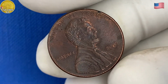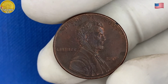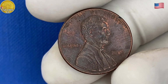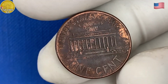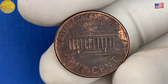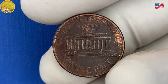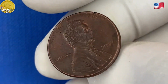In normal, properly struck pennies, the spacing between the letters A and M in the word America on the reverse side of the coin is fairly tight. However, during the minting process of certain 2007 pennies, a specific die was used that caused the A and M to be spaced further apart than usual. This creates the wide AM error, which makes these coins especially rare and valuable for collectors. Finding a 2007 penny with this particular error is no easy feat, but when you do, it can be worth far more than just a cent.